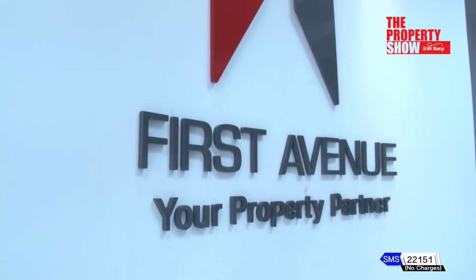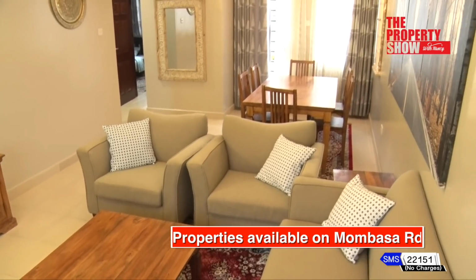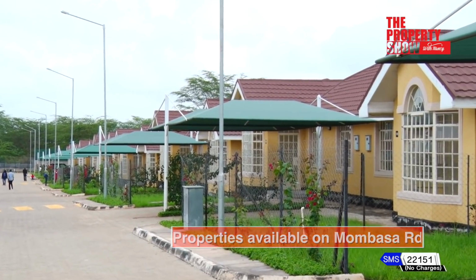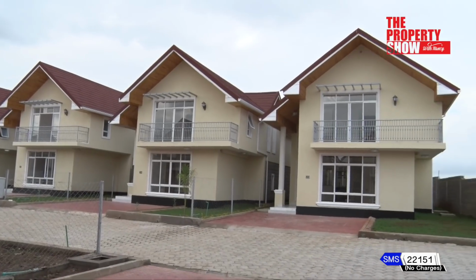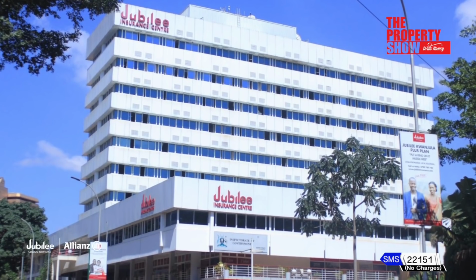Today, we have lined up an exciting episode. We kick off with the property pick of the week with a highlight of hand-picked key projects available along Mombasa Road, courtesy First Avenue, your real estate partner. We'll also have conversations on matters insurance.